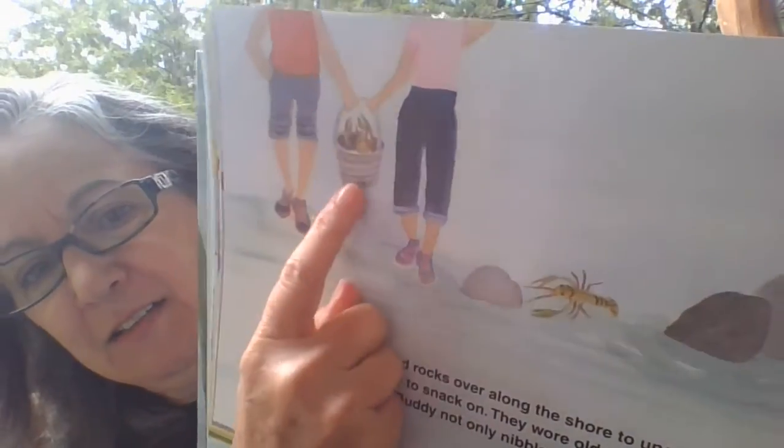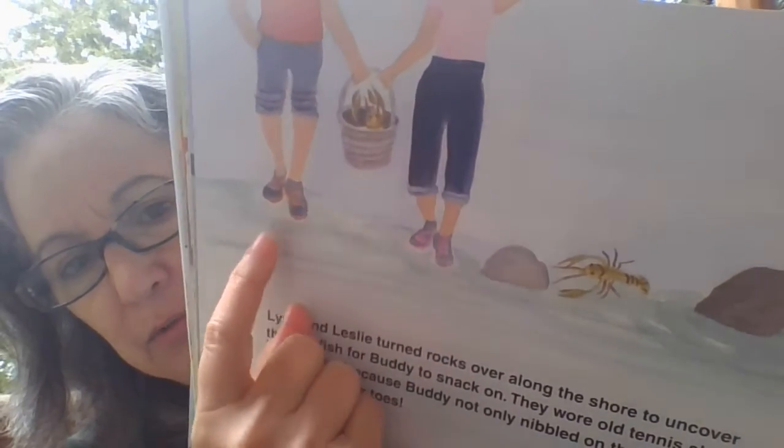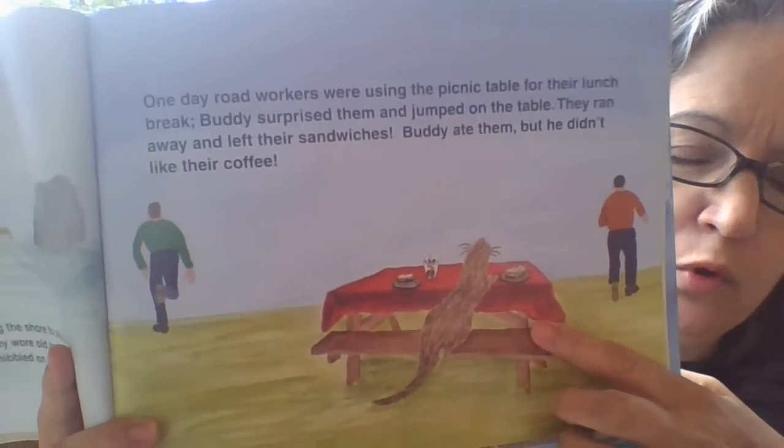There they are. See, they're walking and they're turning over the stones so Buddy can get the crayfish. And there they're wearing tennis shoes because Buddy nibbled on their toes. And there's Buddy causing trouble at the workers' picnic table. Oh my goodness, that Buddy.